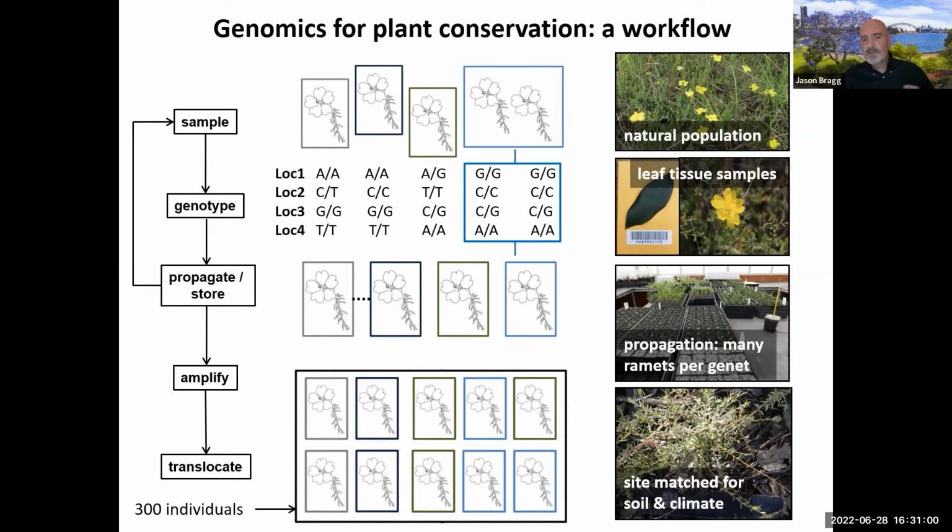So immediately we know that we might only need to keep 1 copy of that in the nursery, so that we can rationalize, and it goes to cost in a way, just paring back the collection to all of the unique individuals.